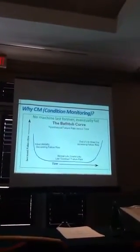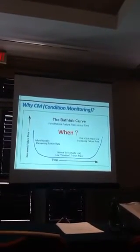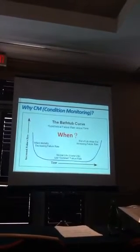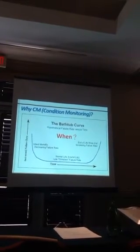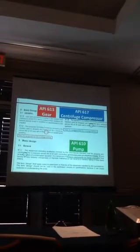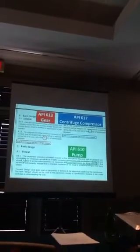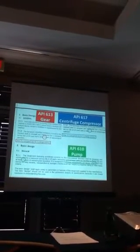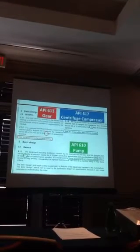No machine lasts forever. Eventually it will fail. But when? Who governs this curve? Only one rule: the Murphy rule. When anything can go wrong, it will. How long can it run? This is the API spec. Gears, 5 years. Compressor, 5 years. Pump, 3 years. But remember, this is only for design criteria. If you put it in the field, it is a totally different story.